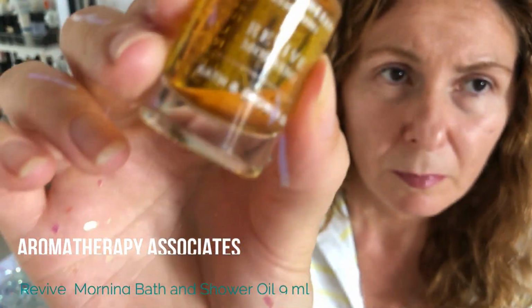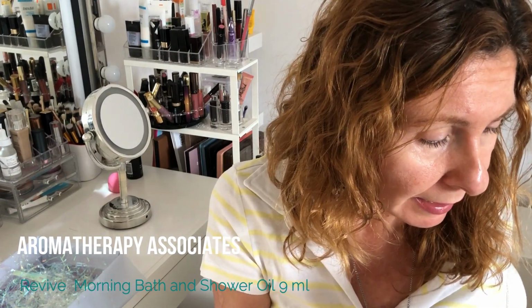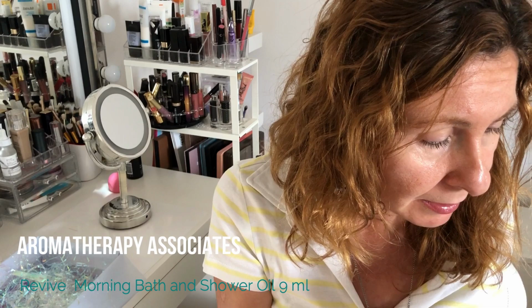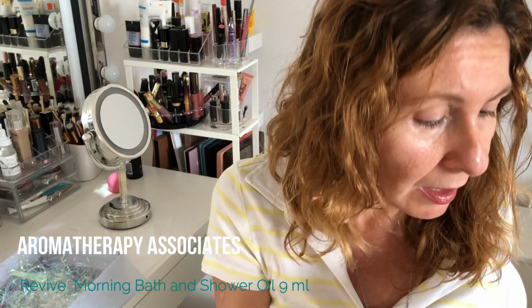Aromatherapy Associates. What they say: lavender and peppermint or revive morning bath. Make your bath or shower time even better with this luxurious bath and shower oil by Aromatherapy Associates. This month you'll have either received, I got it. We have two options, either lavender and peppermint or revive morning bath and shower oil. I got the Revive Morning Bath and Shower Oil. I would prefer to have lavender and peppermint, but this is life.